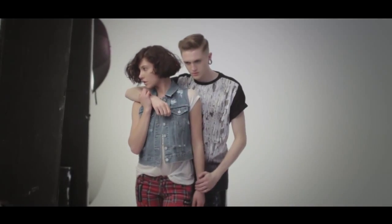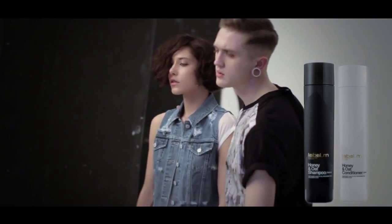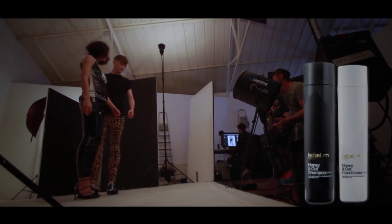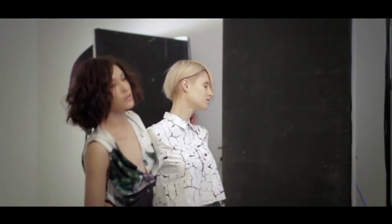To cleanse and condition the hair, we used the Label M Honey & Oat Shampoo and Conditioner, which is a lightweight daily repair for dry, damaged and dehydrated hair. It provides moisture, nourishment and protection for increased strength and luster without weighing the hair down.